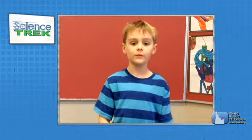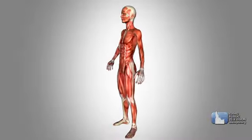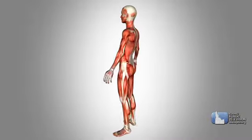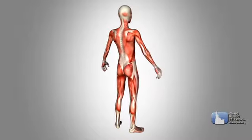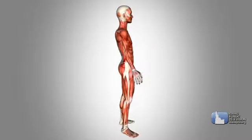Hunter, I'm from Valley View Elementary. My question is, is there any part of our body that doesn't have muscles? Well, in our body, as far as movement and other functions, muscles are a part of almost every part of our body, and there's literally no part of our body that isn't connected to a muscle in some fashion.